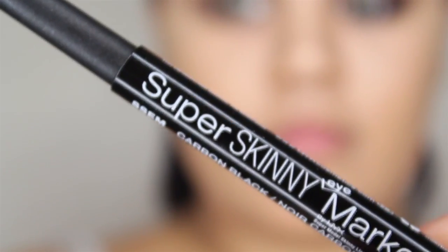Then I also got this, which is a super skinny eye marker. So it's a liquid liner pen, and of course I still have my favorite, which is the Saloni one. I use it in all my videos, but I thought I would try this one. It was either this one or the jumbo one, so I went with this one. And it just has a really fine tip, and I'll do a close-up soon so you can see how small it is, but it's a very fine and super small type of tip.